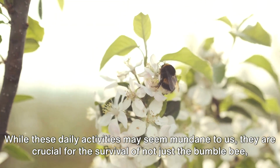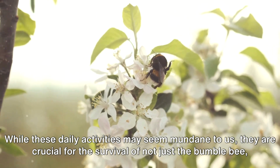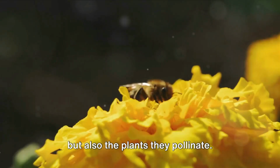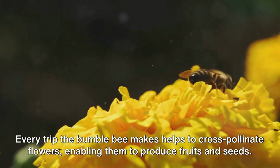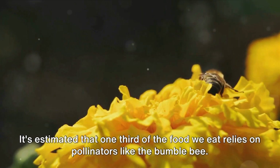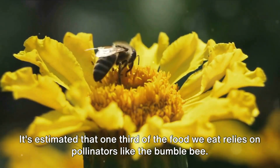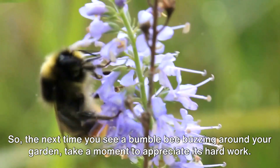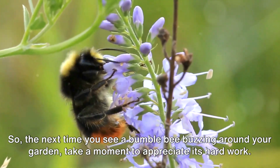While these daily activities may seem mundane to us, they are crucial for the survival of not just the bumblebee, but also the plants they pollinate. Every trip the bumblebee makes helps to cross-pollinate flowers, enabling them to produce fruits and seeds. It's estimated that 1/3 of the food we eat relies on pollinators like the bumblebee. So the next time you see a bumblebee buzzing around your garden, take a moment to appreciate its hard work.